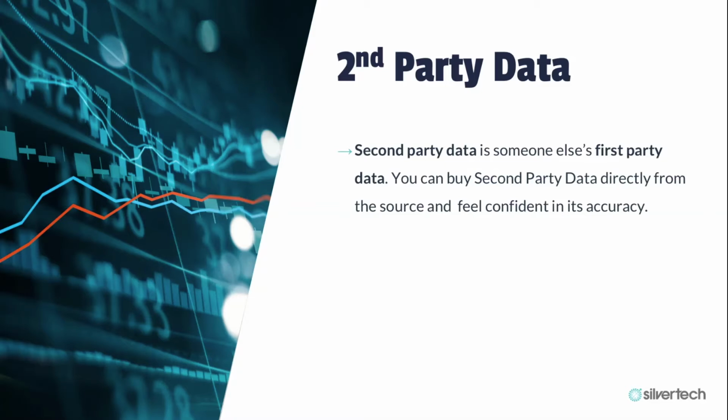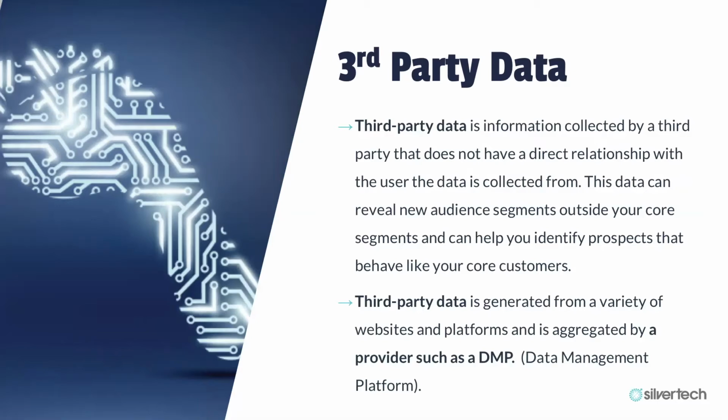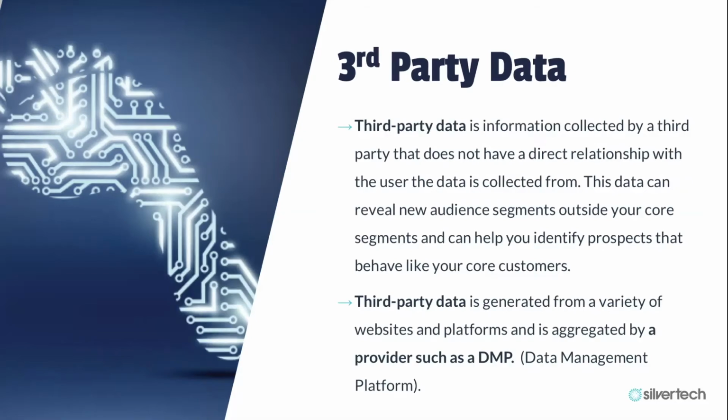And this is essentially someone else's first party data. So picture that Auto Trader example I talked about earlier. You can buy Auto Trader's data and know which of your members or customers have been going on Auto Trader, and then hit them up with that auto loan. The third and probably most popular is what we call third party data. And this is probably the more complicated to understand as well.